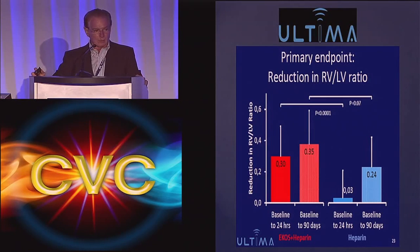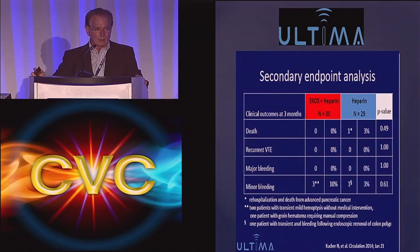And this is just another method of showing a comparison of heparin, which is the blue boxes, versus the ultrasound with the echo. Far left is a baseline reduction. The reduction in baseline RV-LV ratio in 24 hours was diminished by 30%, that ratio, whereas on heparin at 24 hours it diminished by 3%. Now you go out to 90 days, and then the endogenous lysis helps catch up, but you're still not back to normal. Looking down, the third row down is major bleeding.